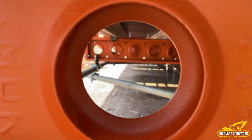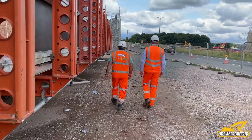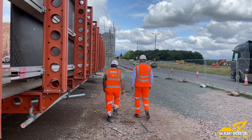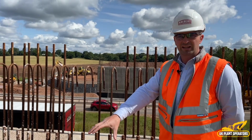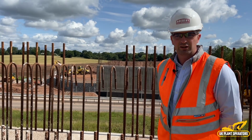The bridge itself is a 39 metre single span integral bridge. What that means is there's no bridge bearings. The steels will land directly on this abutment and it all gets encased in concrete. Any movement is in your series 600 fill behind the wall. It's a 6N with a low shear strength to allow any movement forward and back in the material itself.